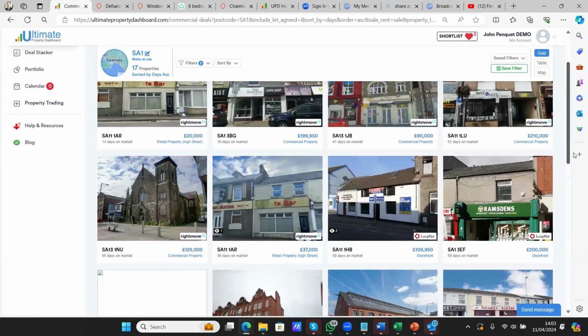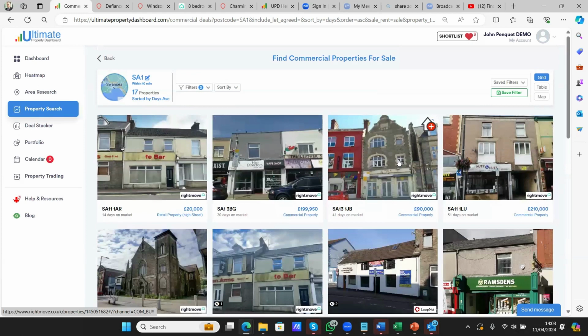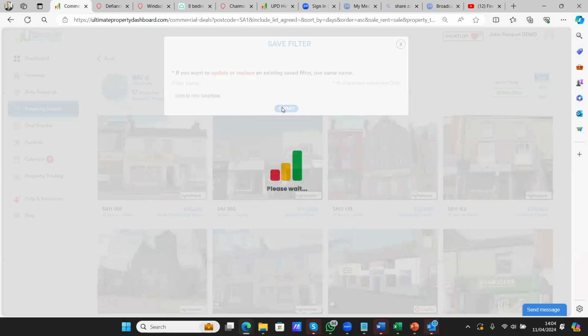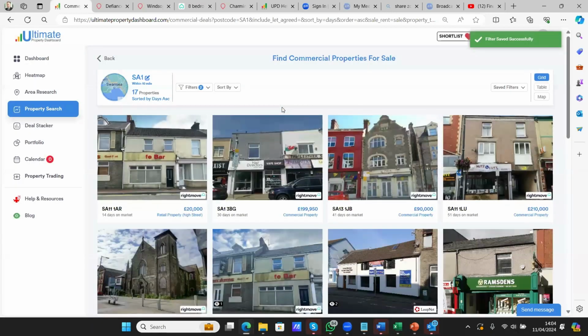And again, if you like this particular property here, you can shortlist it. And I can add that to commercial prospects as well. So again, if you like that search, save it. And I'll call that com to resi, Swansea, submit. So that's it now.